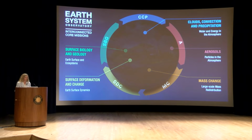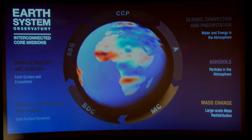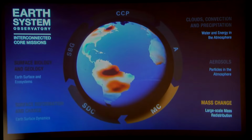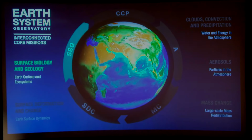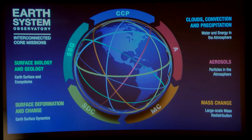So we're measuring clouds, convection, precipitation. Just like I showed you GPM, we're going to take it to the next level where we really understand the processes in clouds. We're going to understand aerosols and specifically different types of particles and how they interact with climate. We're going to understand mass changes. I showed you the scales that measure the ice sheets. These scales measure more than ice sheets. They measure groundwater and other things. We're going to look at surface deformation and change, look at how surface biology and geology changes, and all of that will be integrated together as a constellation for the future.